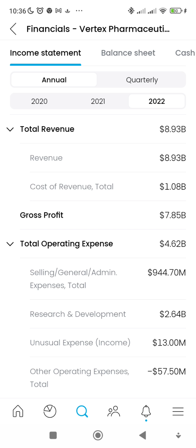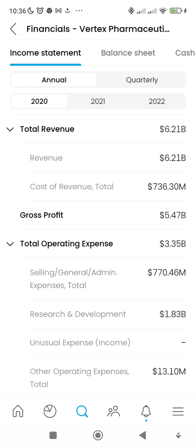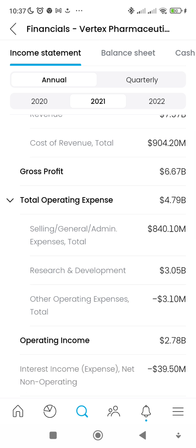2020 compared to 2021, I don't think is as good as 2021 compared to 2022, simply because although the total revenue increased from 2020 to 2021 by 1.57 billion, I believe. No, 1.36 billion. The total expenses also increased, so that kind of takes away from that. Let's just see how much the total expenses increased by. So 3.35 to 4.79. So that's about 1.44. So it kind of matches. The amount that the total revenue increased by is kind of taken away by the total expense increase. So let's just quickly check the operating income.